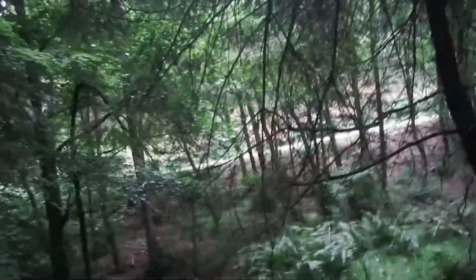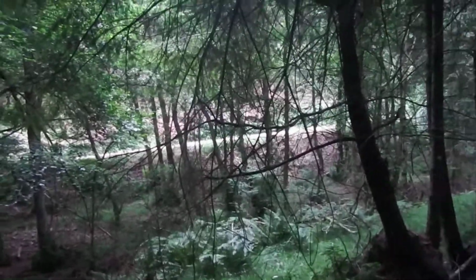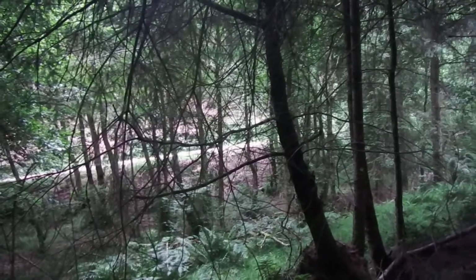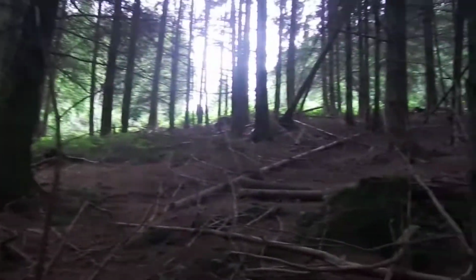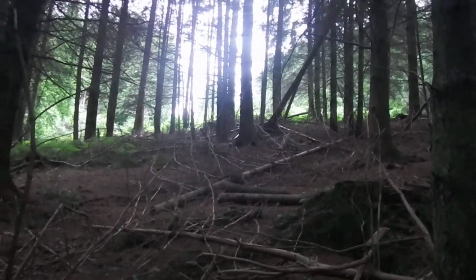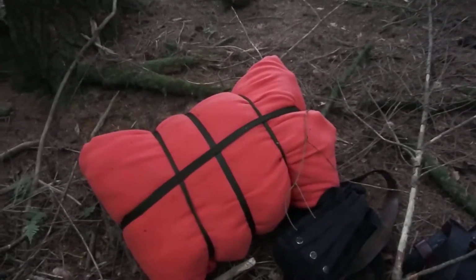There's been loads of mountain bikers on that track there going past, but it's just gone quiet now. After about 6 o'clock, it just went quiet. We've had a couple of mountain bikers come down there. But yeah, I haven't unpacked my stuff yet. Just take my hammock off.